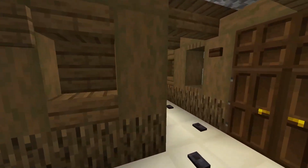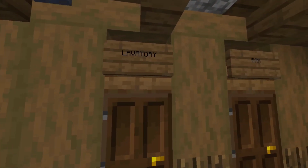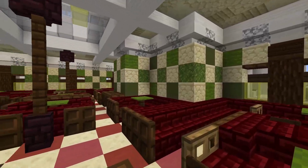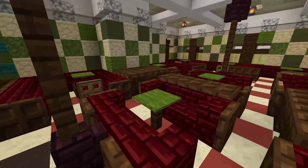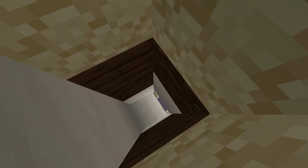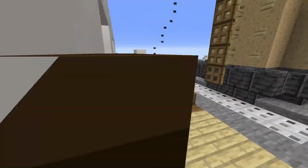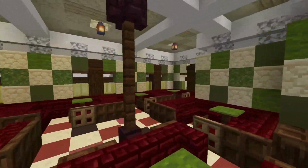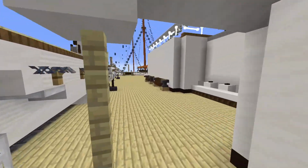We can move further aft here. We get to a lavatory and a bar like on Celtic. Here is the smoke room. This was largely identical to Celtic, except that they added more sofas and also 2 vents here that led down into baths and lavatories. They had these small skylights. That's pretty much the first class accommodations on this deck.